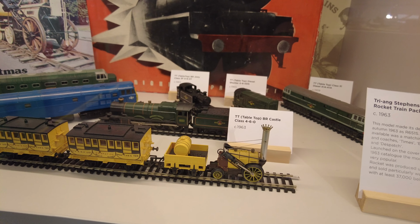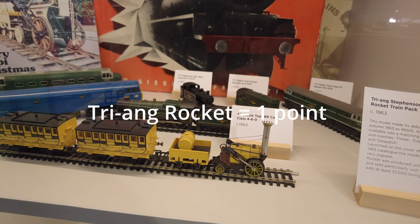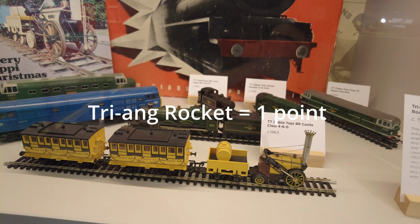Well, back to some of the earlier locos here. So the Rocket, this is a 1963 Stephenson's Rocket. Now if you have one of these in your collection, then award yourself 1 point.